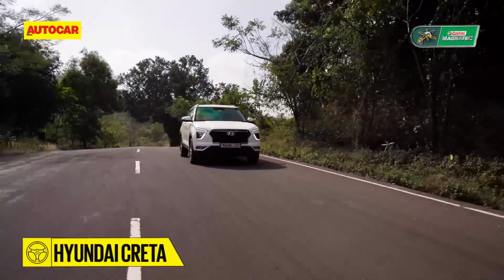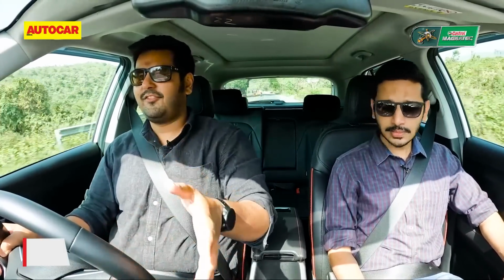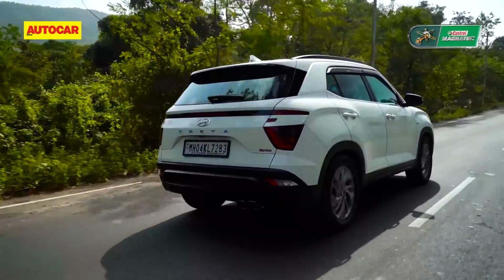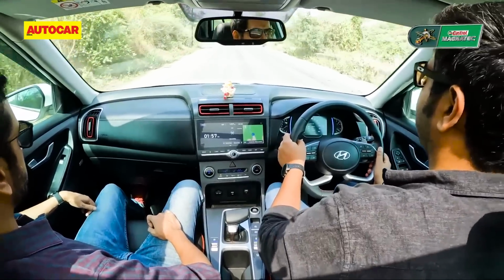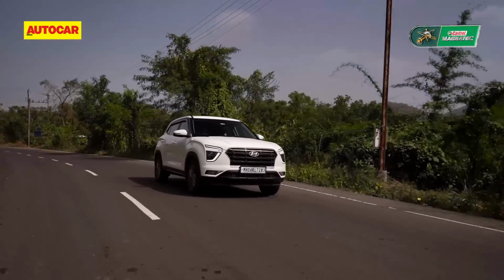Next up is the Creta, and it makes a strong first impression. The first point of note, now we are driving this after the Taigun, the Kushaq and the Astor, is that it feels larger than them, and you're sat a bit higher, and because the pillars are more upright, it feels more SUV, if you get what I mean, from behind the wheel, and that's a good feeling, I think.